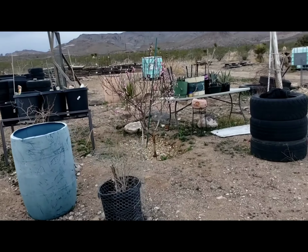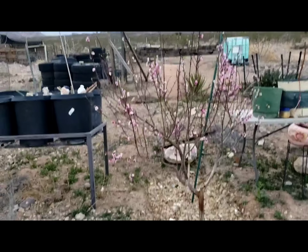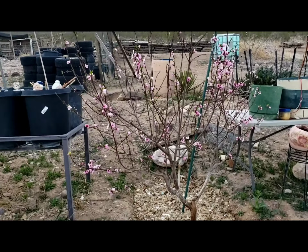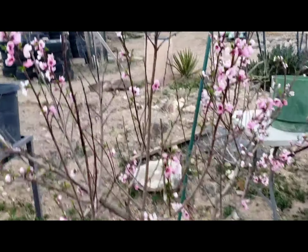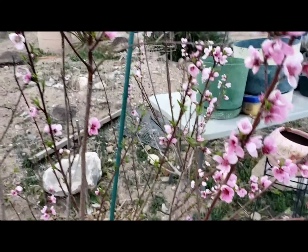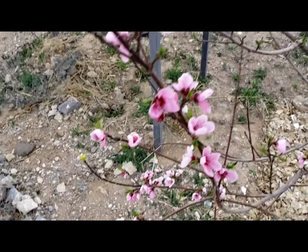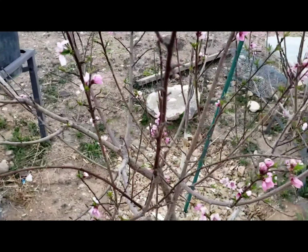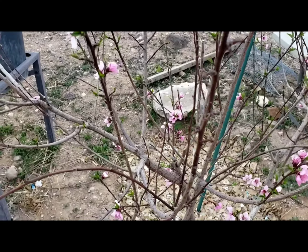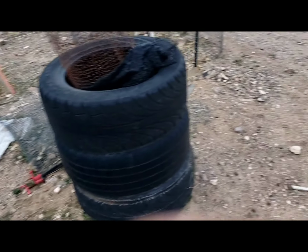Oh, this one's starting now, too. So, five trees. Boy, this one's going strong. It came out just yesterday. Had to be last night. Green and everything on it. This is our hardock peach.